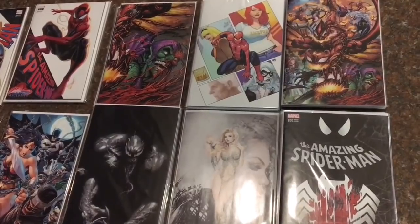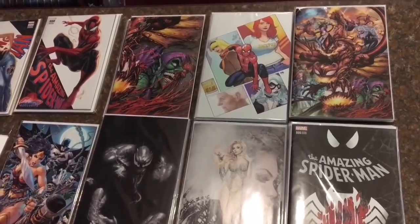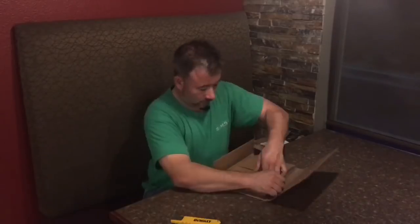This is a 4-book set of the J. Scott Campbell variants. This is the Black Cat, Doc Ock, Venom, and Red Goblin. I wasn't able to get the full set of 8. It sold out as it was in my cart, and I was really upset. Anyway, so we did get these though.